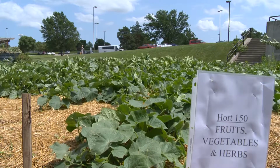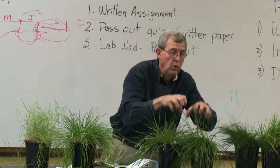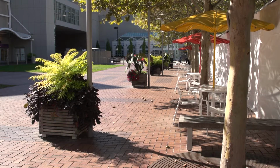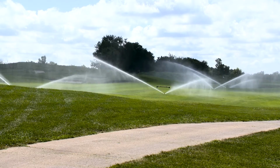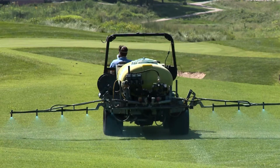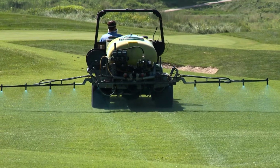As for the curriculum, our students are taught to grow healthy crops, to grow essential plants, to design and manage sustainable landscapes, to manage golf courses, to manage arboretums, botanical gardens, community gardens, small gardens, and of course our curriculum focuses on the best management practices, which includes integrated pest management.